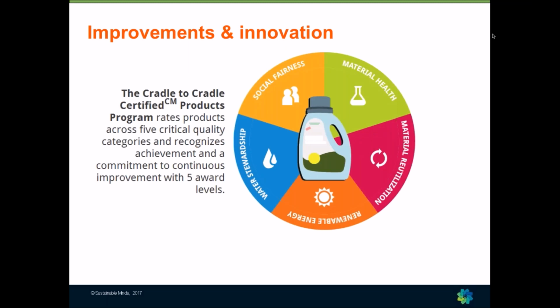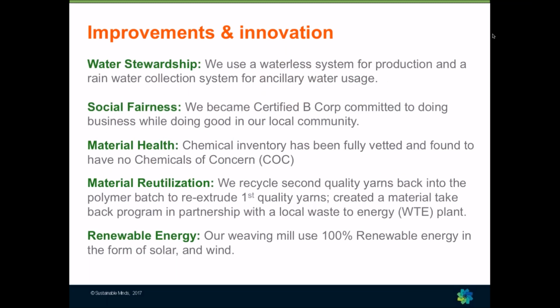And one of the challenges with this, and we looked at Cradle to Cradle's 5 quality categories, and we looked at where did we fare? How did we fare against these 5 categories? And when we looked at our organization, we looked at water stewardship. And we looked at Zerel, and Zerel, in essence, you can advance that there. We use a waterless system for production. And we utilize a rainwater collection system for ancillary water use, like bathrooms and cleaning.